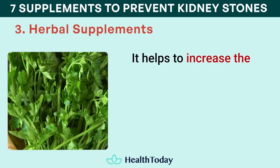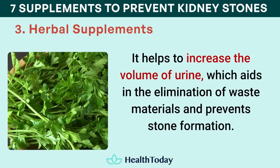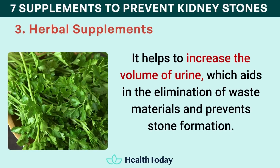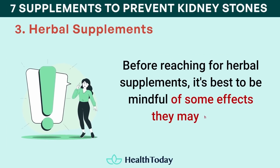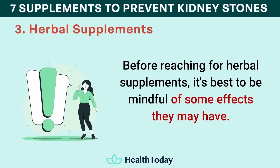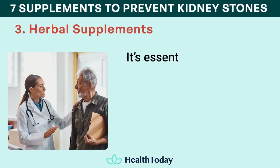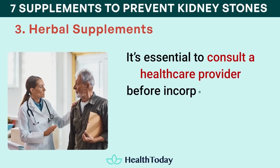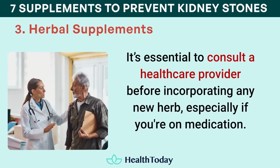It helps to increase the volume of urine, which aids in the elimination of waste materials and prevents stone formation. Before reaching for herbal supplements, it's best to be mindful of some effects they may have. Some herbs can interact with prescription medications. It's essential to consult a healthcare provider before incorporating any new herb, especially if you're on medication.